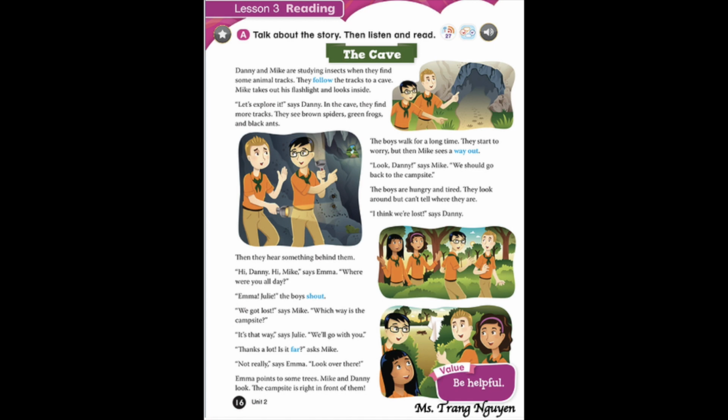"I think we're lost," says Danny. Then they hear something behind them. "Hi, Danny. Hi, Mike," says Emma. "Where were you all day?" "Emma! Julie!" the boys shout. "We got lost," says Mike. "Which way is the campsite?" "It's that way," says Julie.